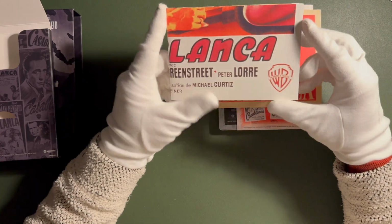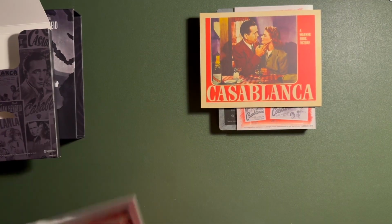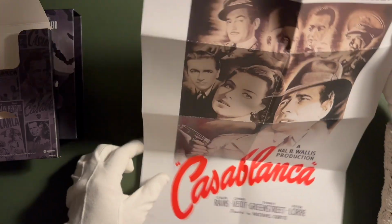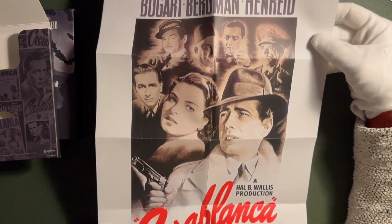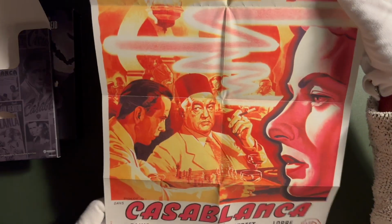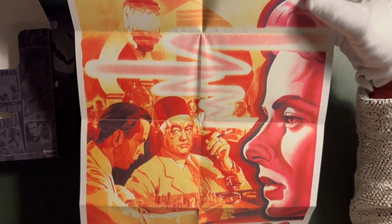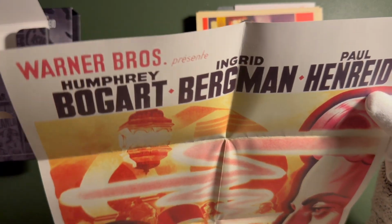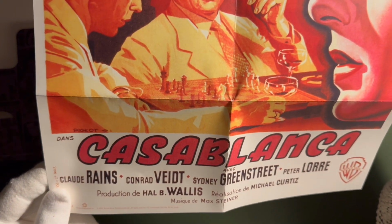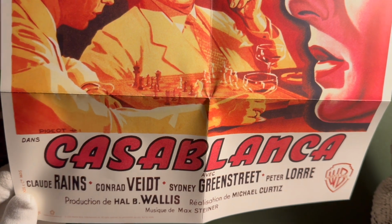So what are we getting inside? We are getting a poster, which unfortunately we missed in the Lord of the Rings collector's editions. An A3 poster, the classic original poster, and another classic original poster, which is actually the French version of the poster. As you can see, Warner Brothers presente. We got production de Hal Wallis, réalisation de Michael Curtiz, musique de Max Steiner.